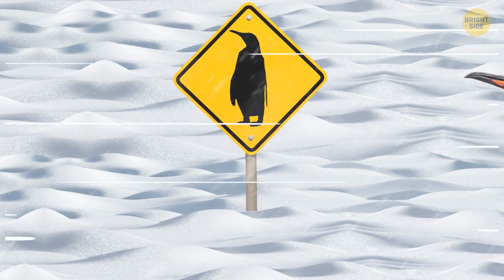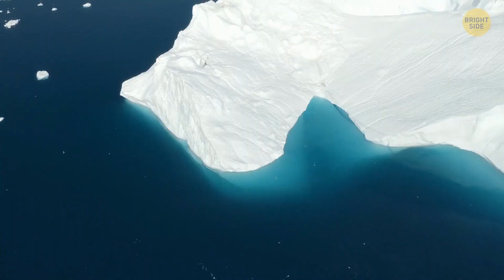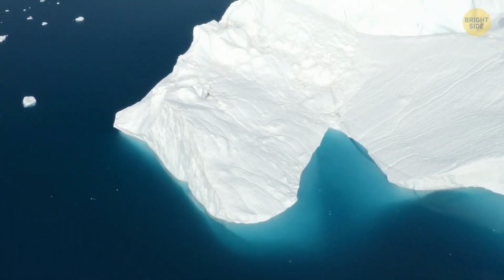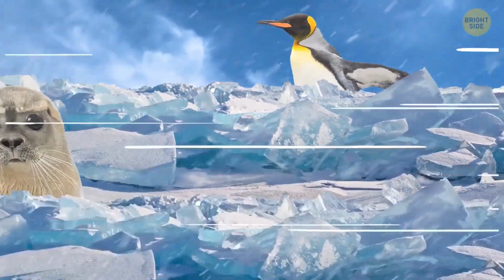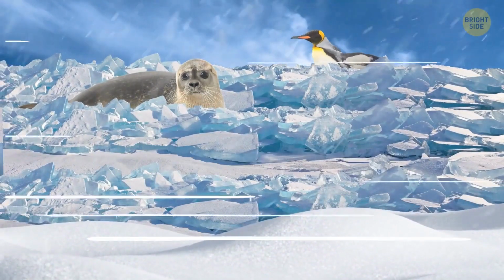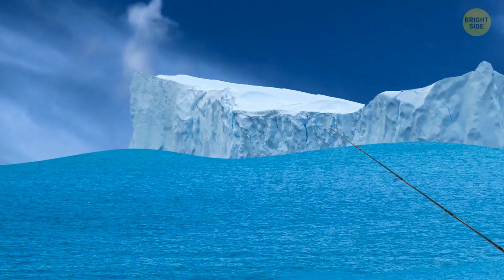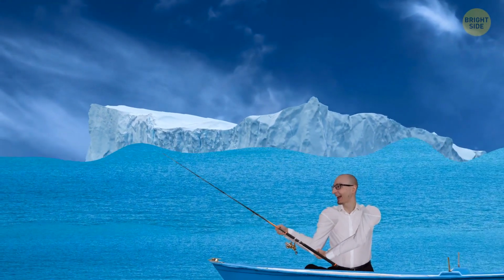Do you know these cute little penguins? Consider these animals the locals, because there is no native population in Antarctica. It's a no man's land, because no single country owns it. But do you know who really owns it? 5 different species of penguins, seals, and killer whales. Ha ha. Despite the continent's harsh conditions, you can visit it as a tourist for fishing and research purposes.